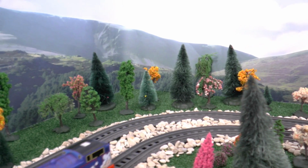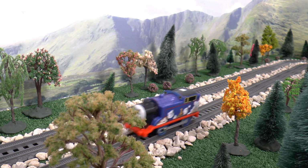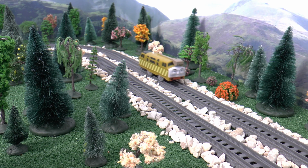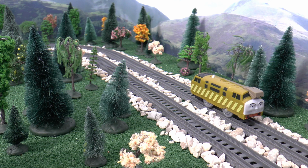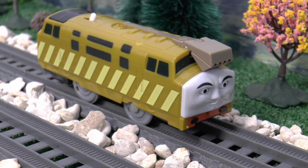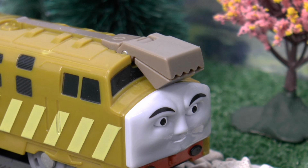Thomas started his journey to the mine. He felt proud in his new coat of paint. Then, he met Diesel 10. "I hear you are going to the volcano, Thomas." "Yes, I am," said Thomas. "That's brave," said Diesel 10.